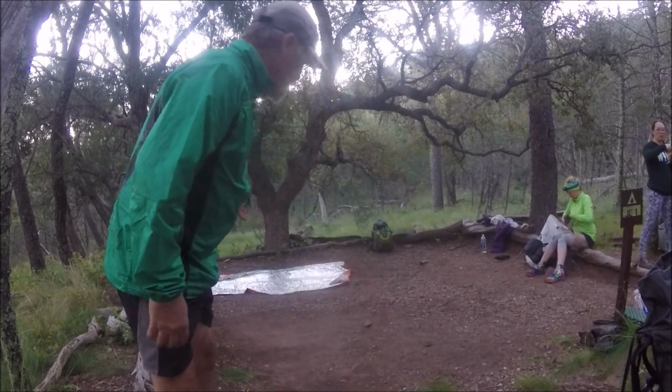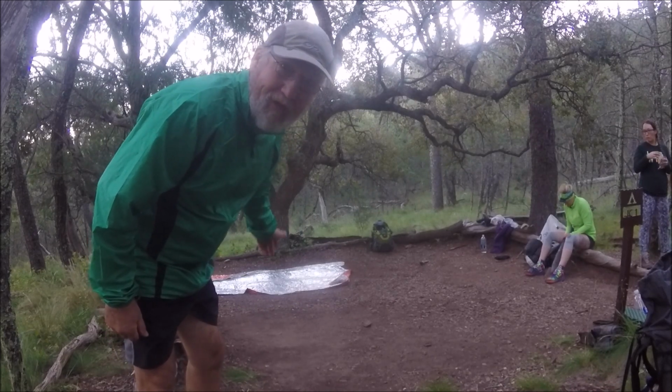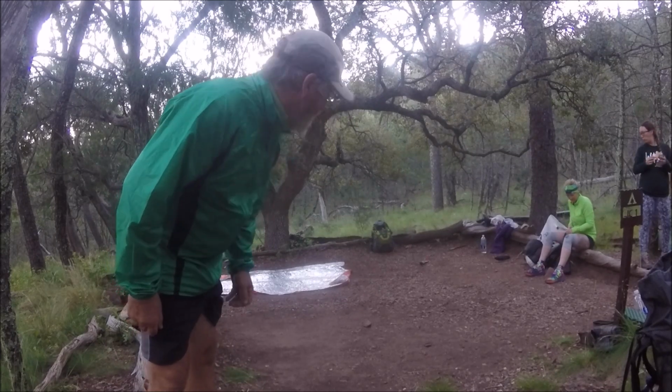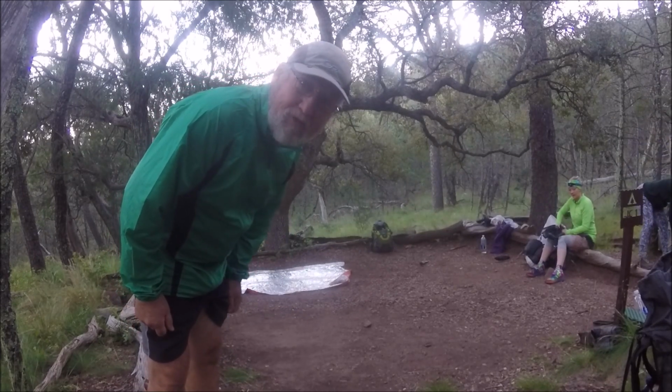Breaking up camp. Such as it is, this was the only backcountry site available because we got here late. And as you can see, it wasn't exactly a nice level spot. Anyway, we just about got packed back up. We're gonna have a little instant oatmeal or something.